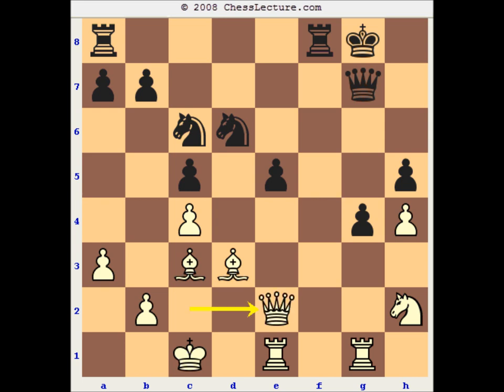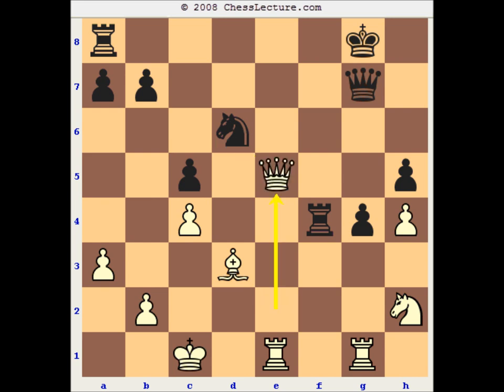Queen e2, concretely threatening e5. And rook f4. Black loses the pawn at e5, and he's now down a piece for one pawn. Bishop takes e5. Knight takes e5. Queen takes e5. And black's pawn structure on h5 and g4 is about to melt.